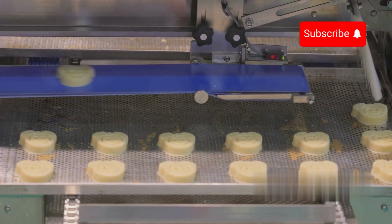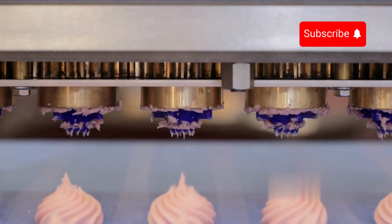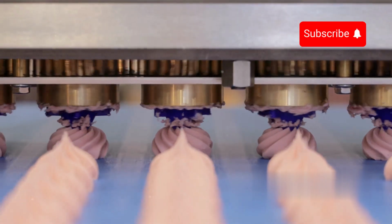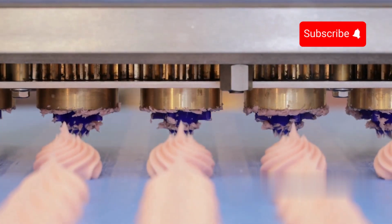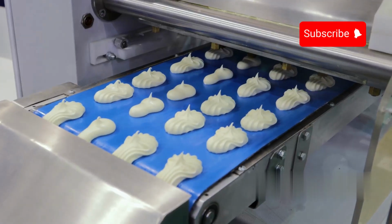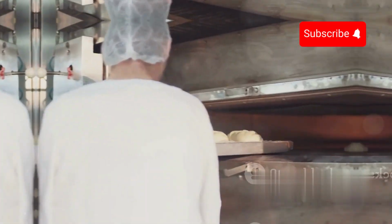Inconsistent pouring can lead to cakes that are uneven, which is why each cake is carefully monitored. From single-layer cakes to three-tiered wedding cakes, the factory's automated system ensures that each one is identical. It's this level of precision that allows the factory to produce cakes at such an incredible scale while maintaining quality.